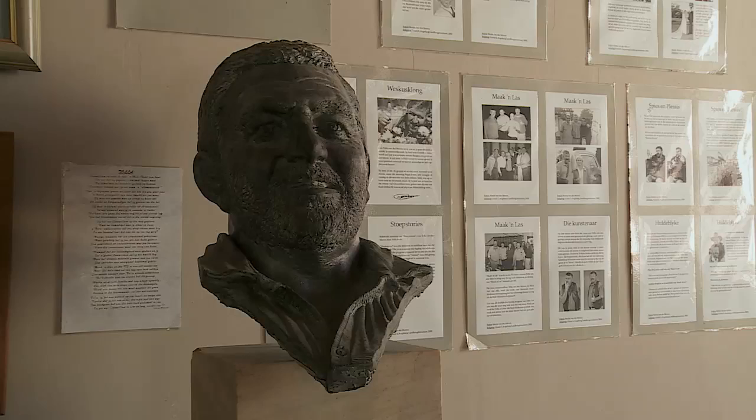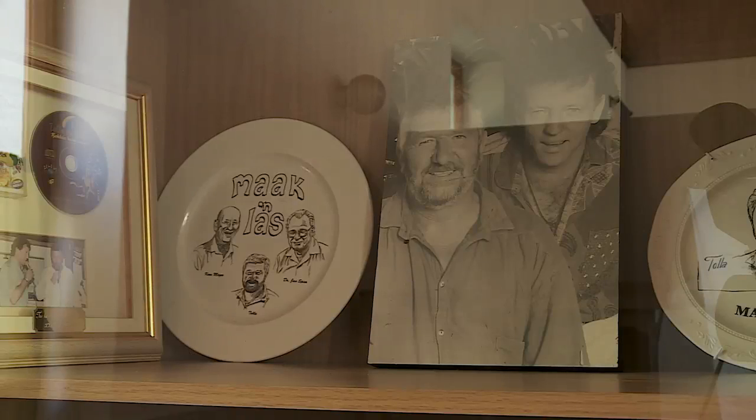Clanwilliam also world-renowned for comedy. Tolla van der Merwe, storymaker, storyteller, born and bred in Clanwilliam. That's right. Although apparently his middle brother, Koos, was actually funnier. Tell me about it. I just heard that on the grapevine.